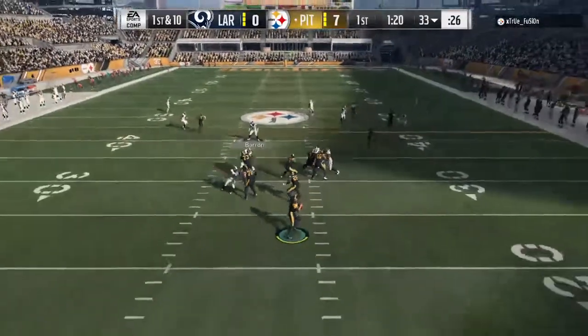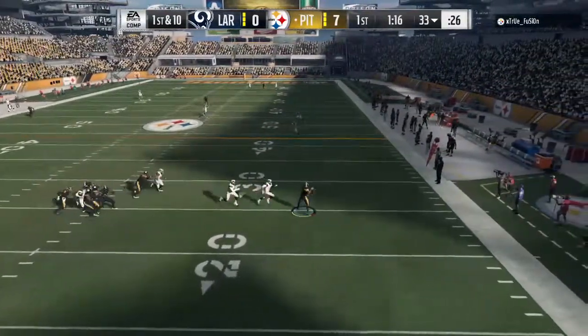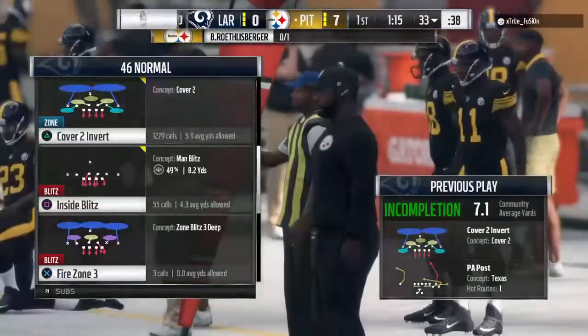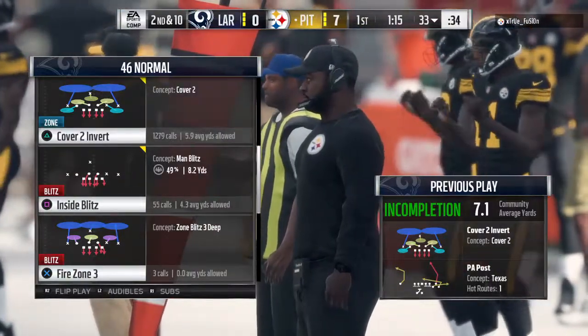Now a play fake here on first down. And he takes a shot on the release as this will be incomplete. Trying to get it there to Martavis Bryant. And now it's second down.